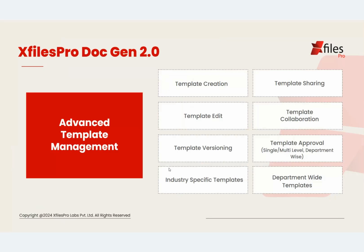So the first thing is Doc Gen 2.0 is not just an upgrade, it's a complete transformation. From template setup to acquiring e-signature, we have made document generation in Salesforce very simple. So we all know that businesses handle a lot of documents, right? Contracts, proposals, invoices, SOW, you name it. There are hundreds of documents and there are different departments.